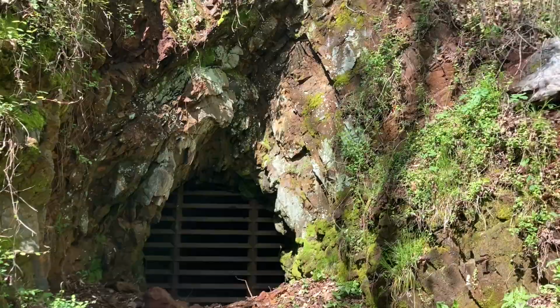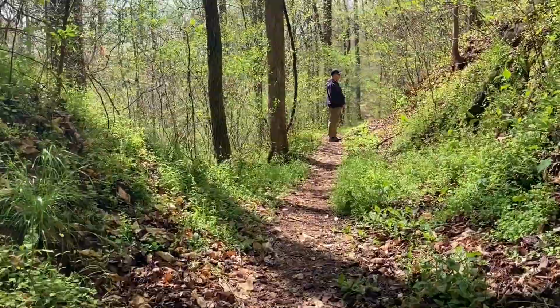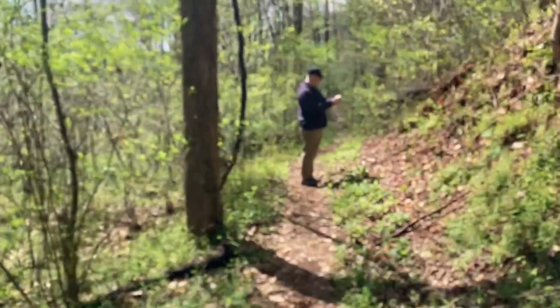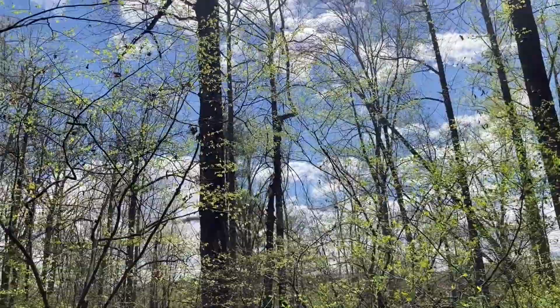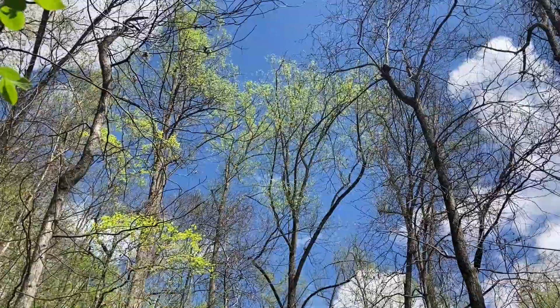Pretty cool. Good, trail flattens out a little bit. We just came up quite a ways. As you can see, we've got beautiful blue sky, and all that rain yesterday really brought the green out in the trees. Everything's greening up now.